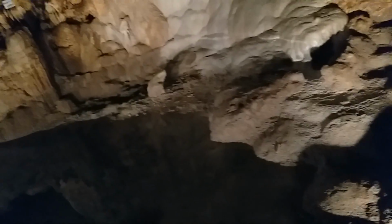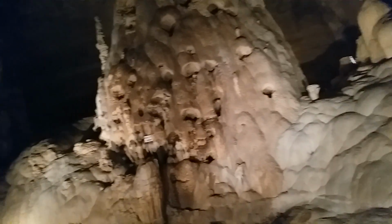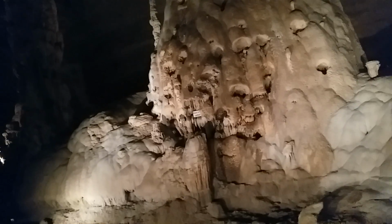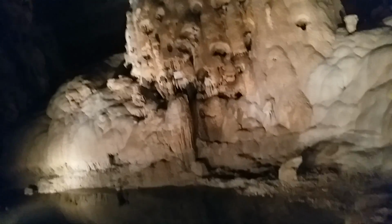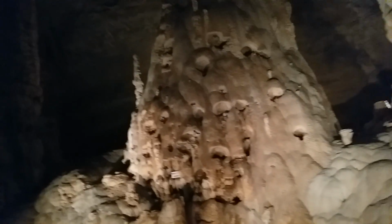Alrighty, because everyone is in the room, we're gonna get started. So you're now standing in my favorite room in the entire cavern. It is called Castle of the White Giants. Now, Castle of the White Giants actually has a pretty interesting nickname. We call it the 50s room because it is 50 feet tall, 50 feet wide, 250 feet long, and 150 feet below the natural bridge.